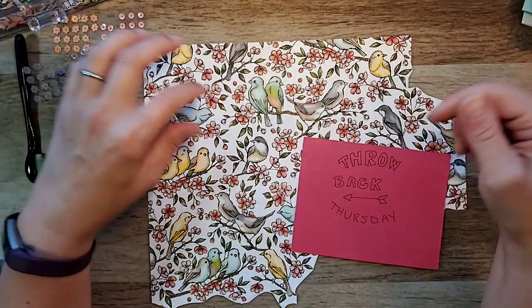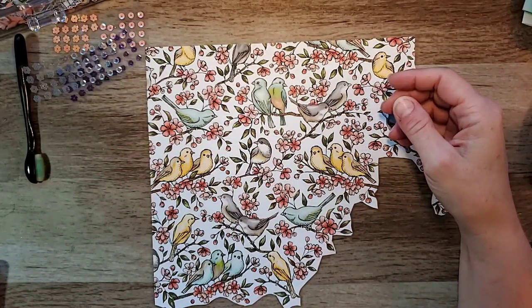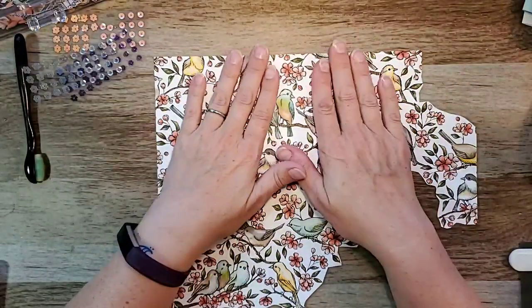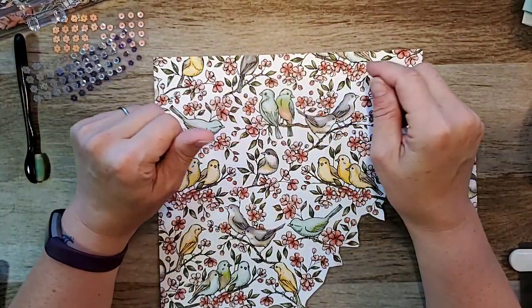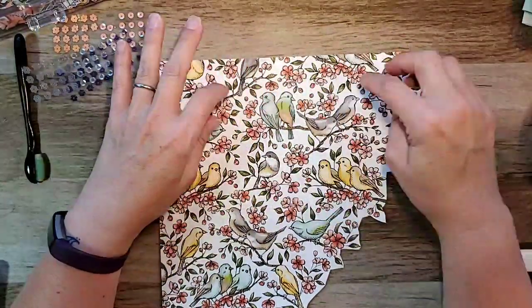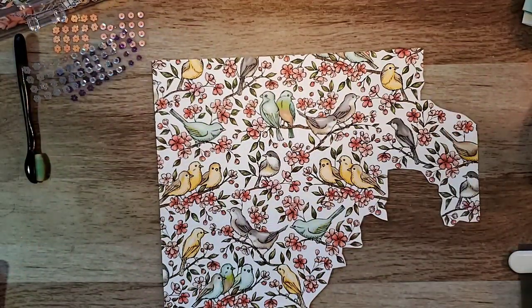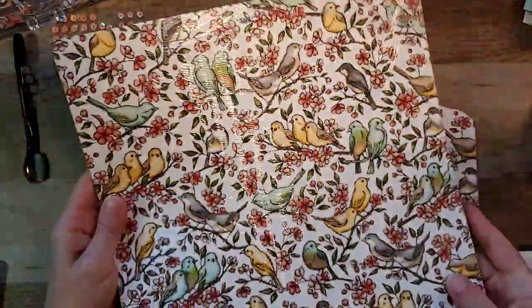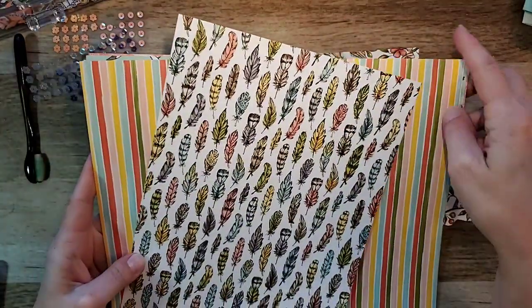So today is Thursday and we do Throwback Thursday. I've done all sorts of different things on Throwback Thursday, but I thought this time we wouldn't go too far back. I've been using really old stamp sets on wooden blocks and such, but this time we'd only go back as far as last year. And last year was this gorgeous paper called Bird Ballad. Beautiful, beautiful paper. Isn't that beautiful? And I loved it. And I bought several packages because I just thought the paper was so pretty.